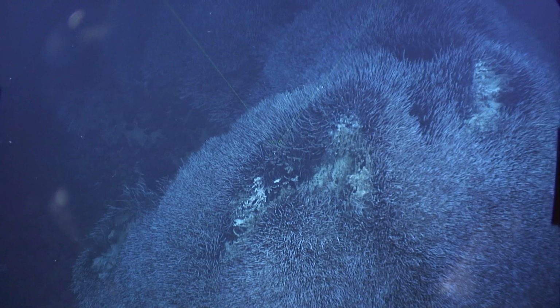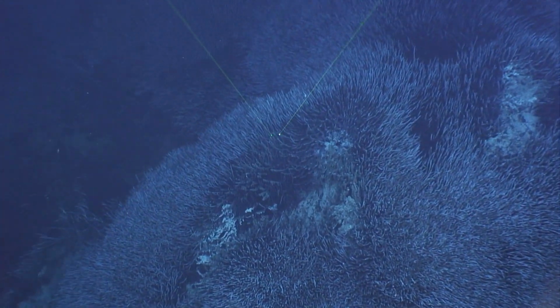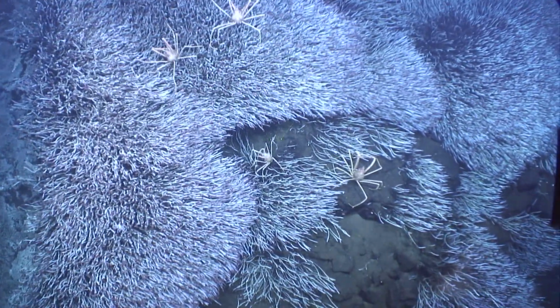Most of the animals that live there are unusually tolerant of high temperatures, toxic hydrogen sulfide, and even heavy metals. There's a really limited number of species that can colonize hydrothermal vents, but those that can really cut it do really well. We find incredible biomass in this environment, even though there are a very small number of species.